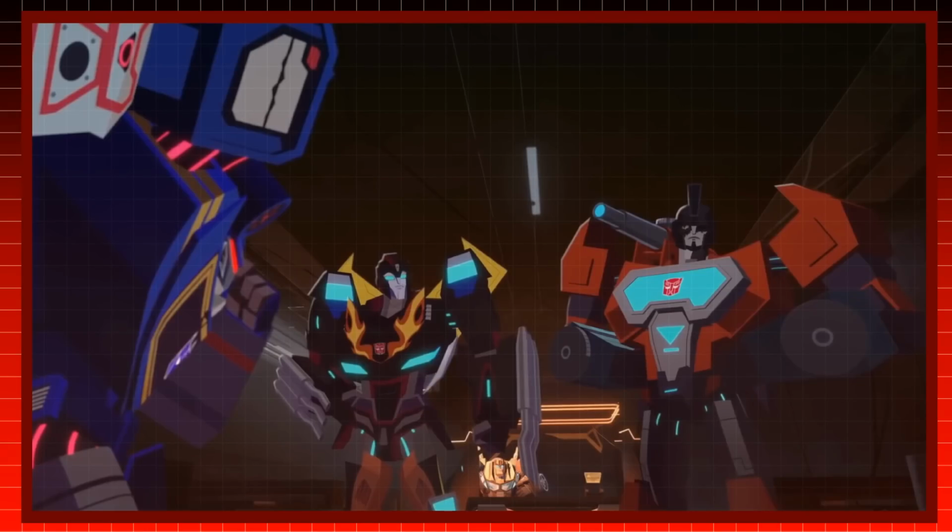Although he did not appear on screen, Hound was briefly mentioned in Transformers Cyberverse as a warning as to why removal of the Quintesson control devices was dangerous.